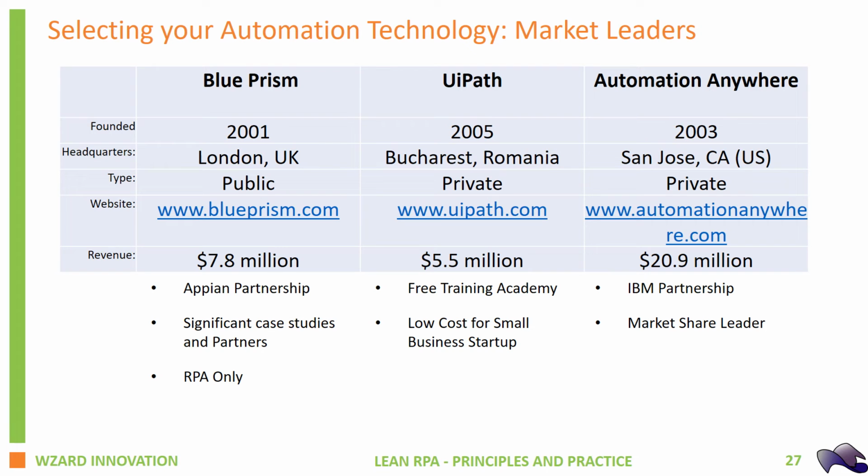UiPath's open approach is well received. The design studio is based on Microsoft's Workflow Foundation. Robots run on the desktop but do not require a separate virtual machine. Servers handle management and control tasks when needed. UiPath also provide a free training academy and now an advanced free training academy.